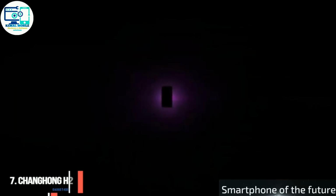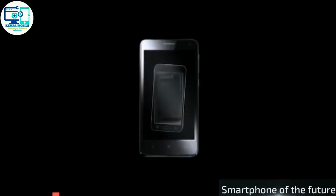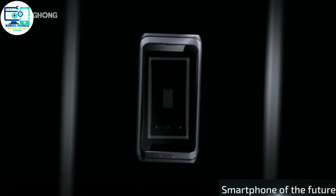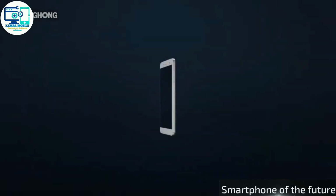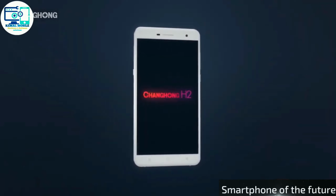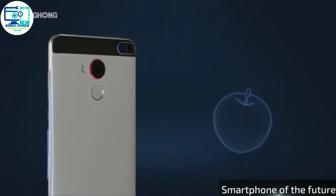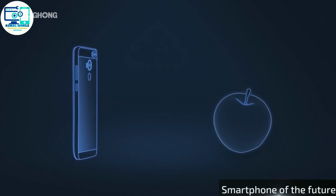Remember how exciting a new phone used to be? Sure, smartphones keep getting better. But better isn't good enough. We want a phone with the power to change the way we live. Introducing the Changhong H2, the only phone with a material sensor that can scan and analyze physical objects.